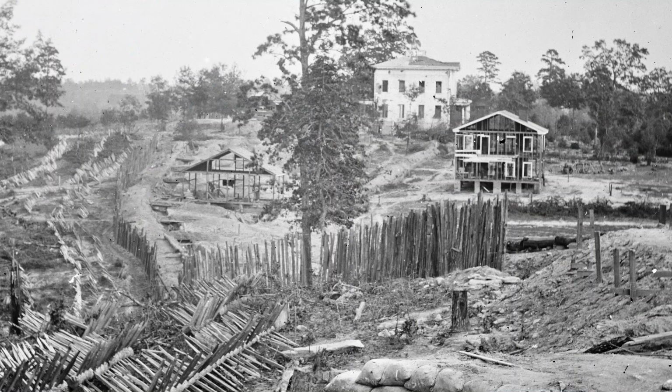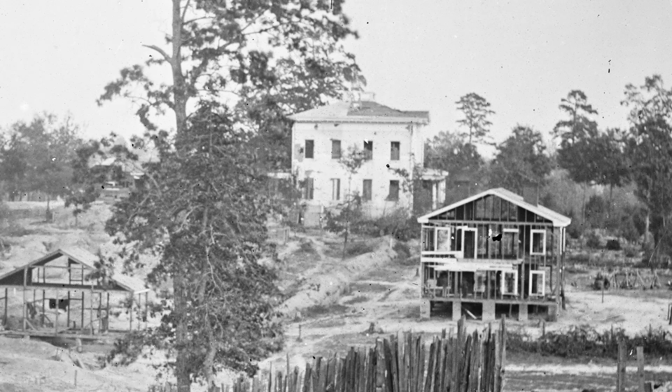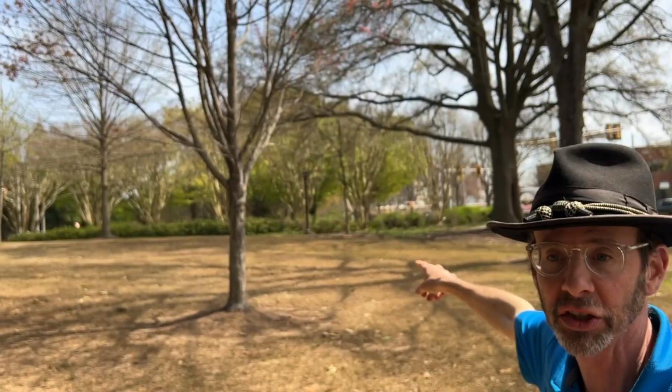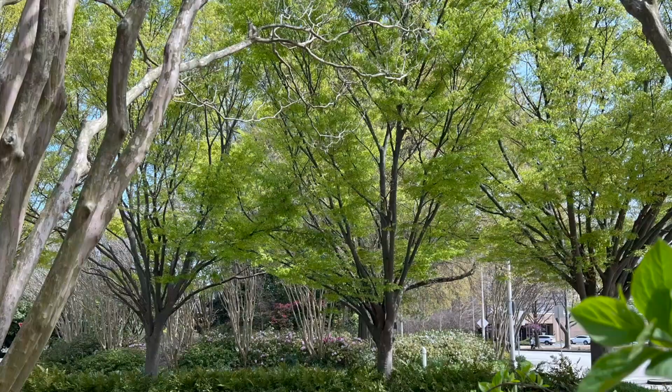One of the most famous photos of the Civil War was taken from Fort X, and we're going to stop in a second. We'll make sure we give you a good view of this. It was taken from Fort X looking toward the Ponder House. And this Ponder House, I'm going to show you the location right now, was right beyond these trees here along the tree line drive. We're going to keep walking and get closer to it, okay?